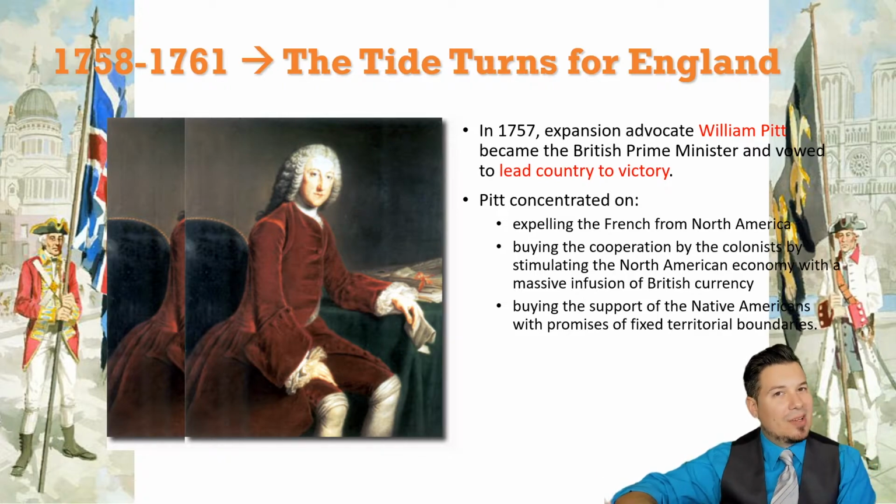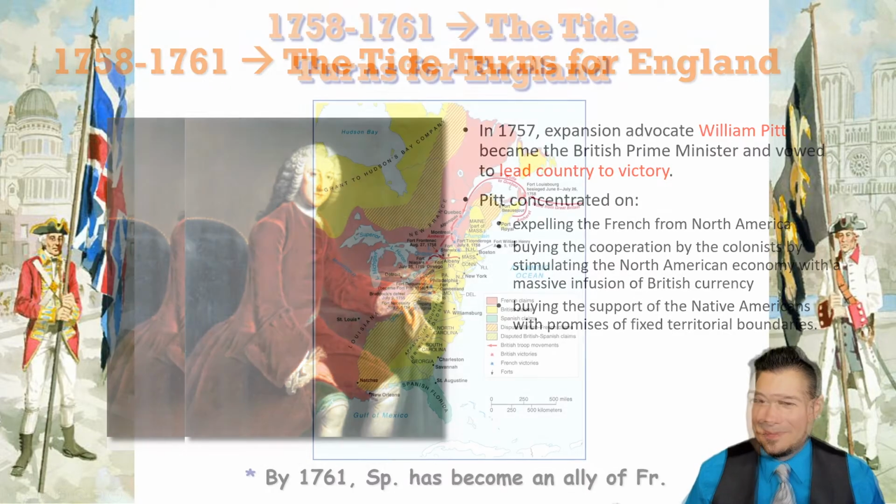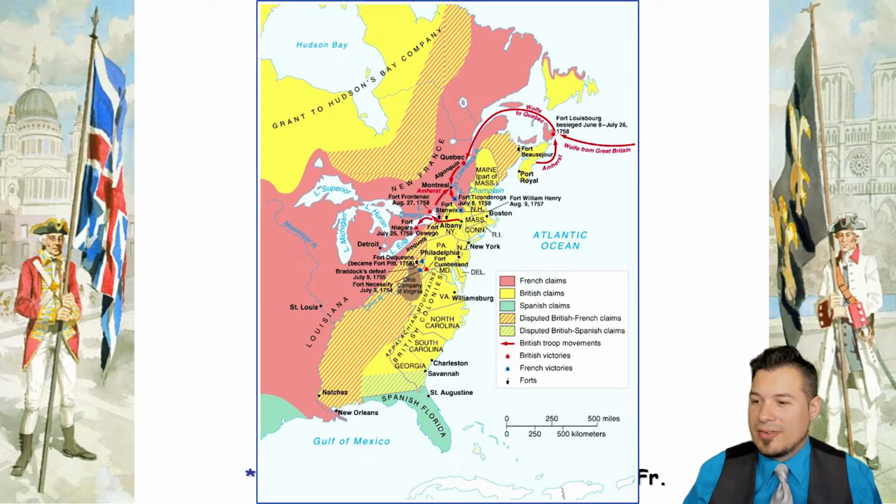Native Americans, you get everything over here. How about that? And we're going to see that does happen, but it doesn't get implemented well. So, again, as the tide turns for England, you can see at around 1761, Spain had become an ally of France. You can see the different claims that have started to occur there.